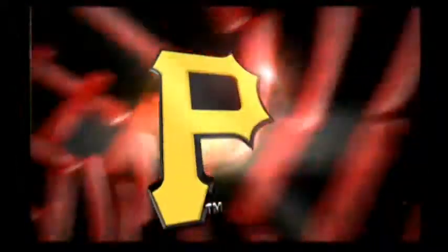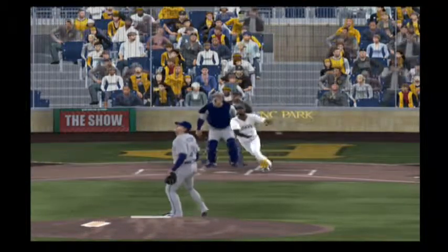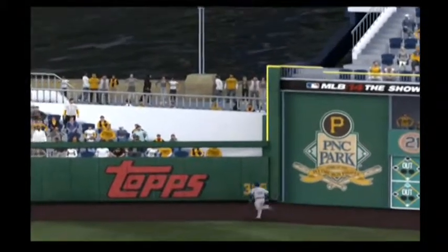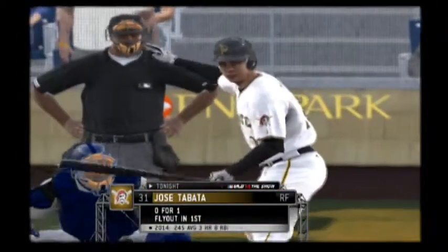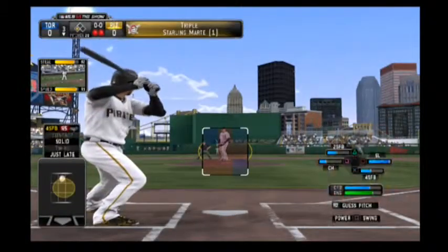Well, here you go one more time. This ball's going to split the defenders out there in right center, and he's thinking 3 pretty much right out of the gate. So he cruises around second and makes it up to third with a triple. Jose Tabata will get a chance now as he hopes to cash in following the 2-out triple.